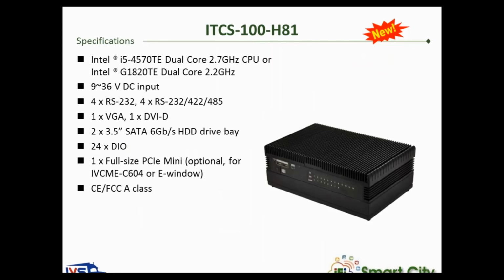Its COM ports can be used to connect the device to truck scale. And its DIO ports can be connected to e-tag. And the capture card can be installed for surveillance in toll station. We assume this product won't be installed in vehicle. Therefore, the ITCS is compliant with CE and FCC only.